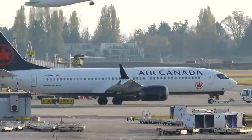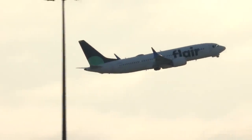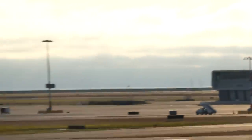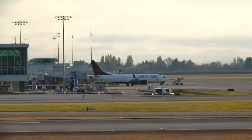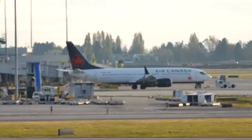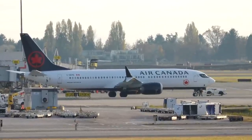Zoom in maybe a bit more here. Ooh, look at that, guys. Flare. Beauty. Nice. Up into the ether. And Air Canada is now starting engines here for their Toronto flight. Right about there. There we go. They're disconnecting.